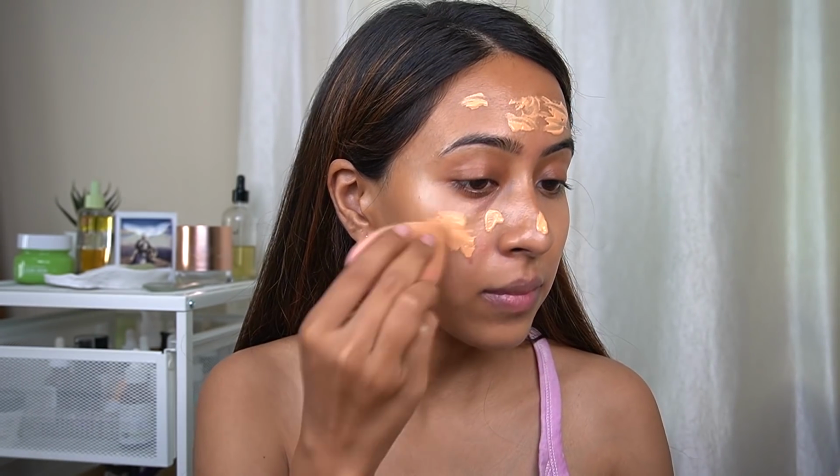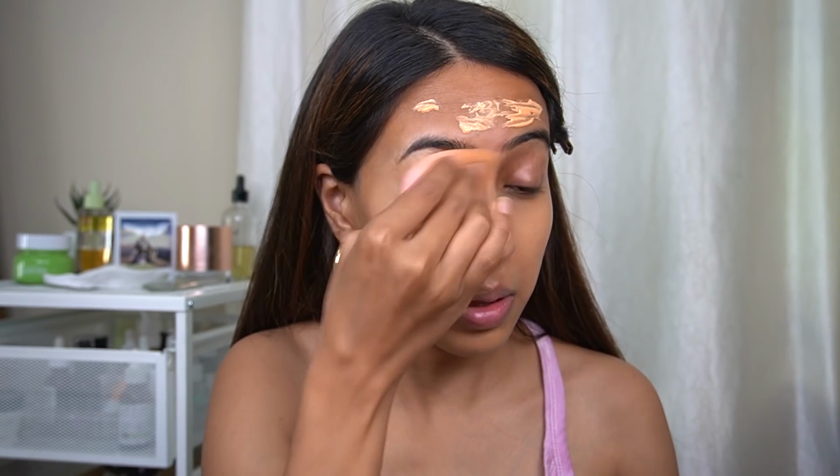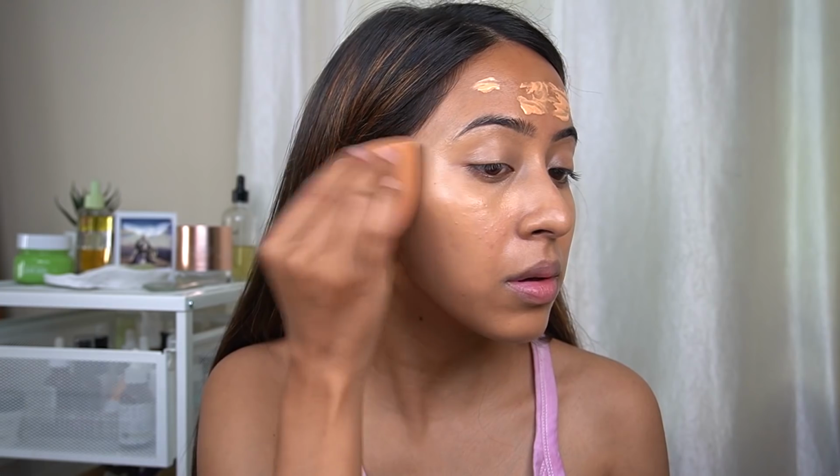If you build it up, it would go up to light coverage. I would say it's like a skin tint. It's not like a foundation, to be honest. It's more like a skin tint, like a BB cream kind of a thing. But I love this so much. I'm in the shade 03.